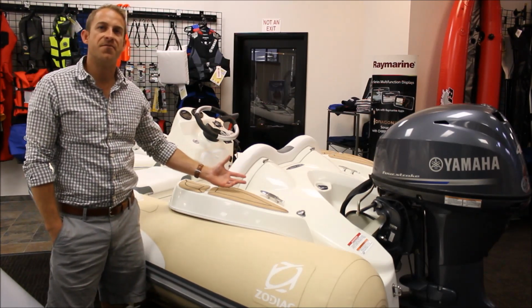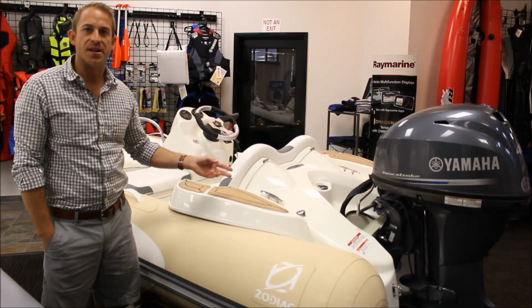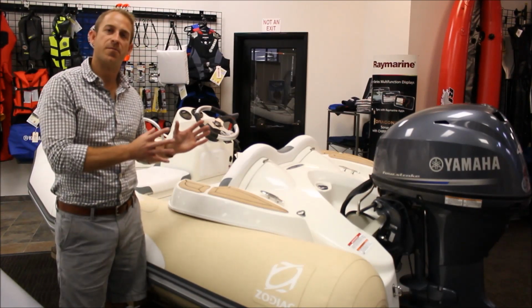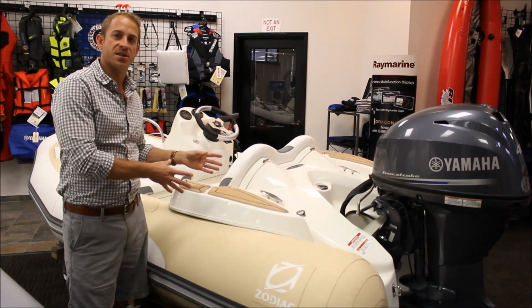This boat measures 11 feet 2 inches length overall. This series goes on up to the 470, which measures 15 feet 5 inches. Therefore, typically speaking, there's a perfect size for everyone from that 11 feet up to 15 and a half foot range. You have the 340, which is 11.2.